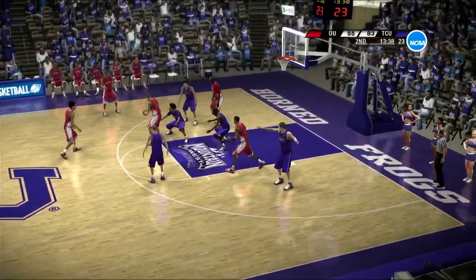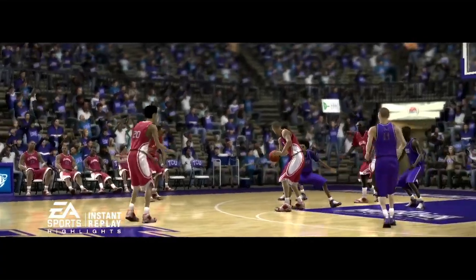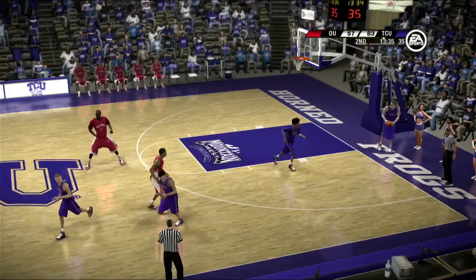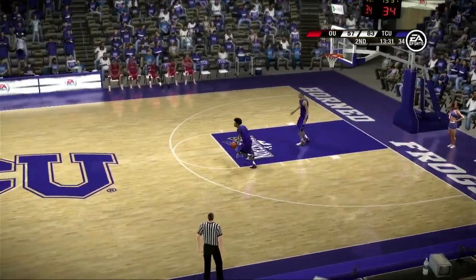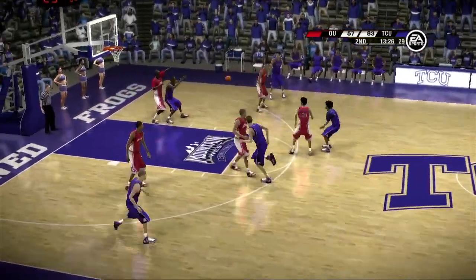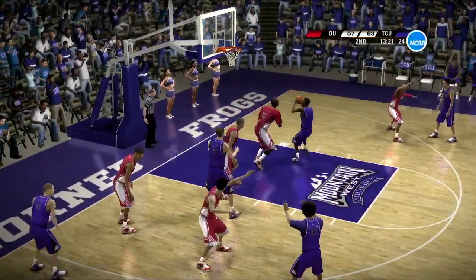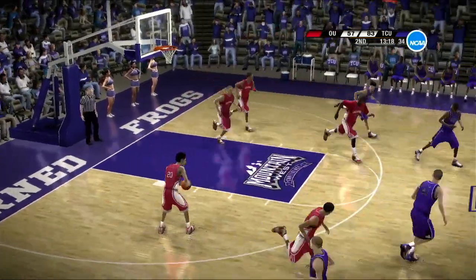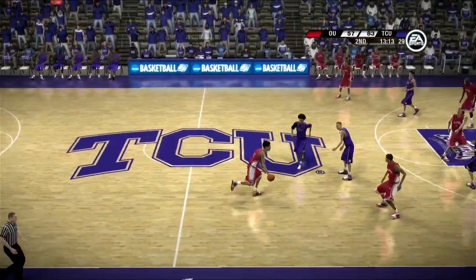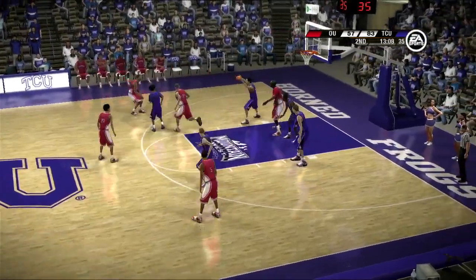Momentary look from three-point land. Shoots it. Knocks it down. Let's look at it again. Fake. Gets up to make the block. They'll work it around the arc. Picked off.